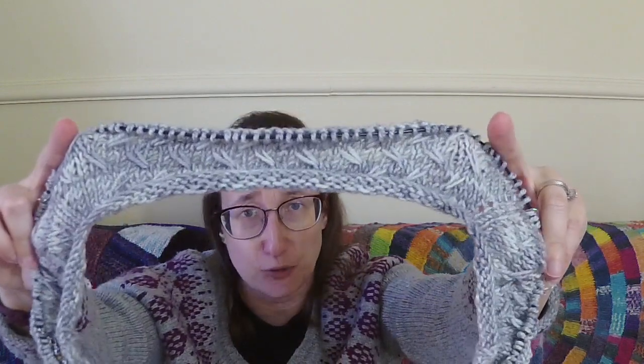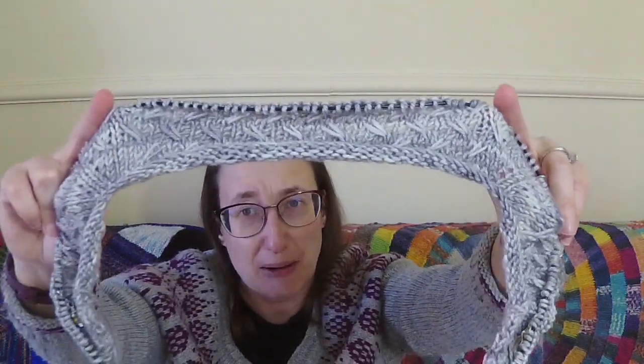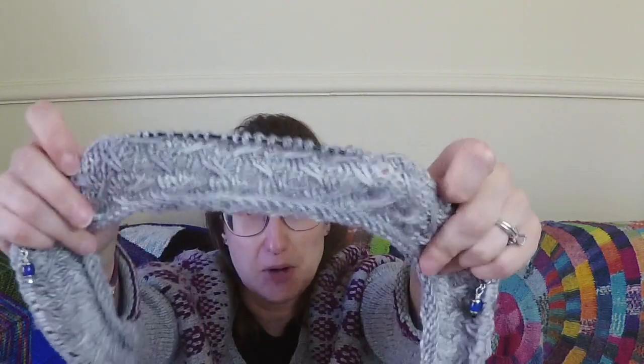But that's not bad for the first day. That ended up being about 1,900 stitches. I am tracking my stitch count on an Excel spreadsheet because I am nerdy like that. So that was the first, and I am alternating skeins.